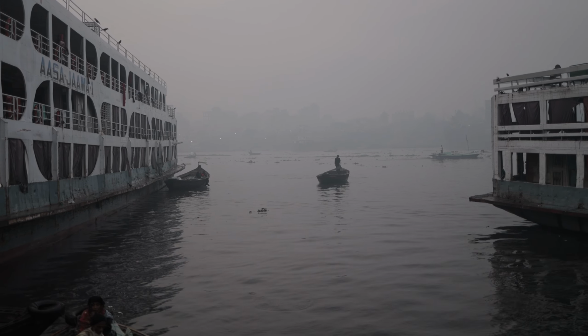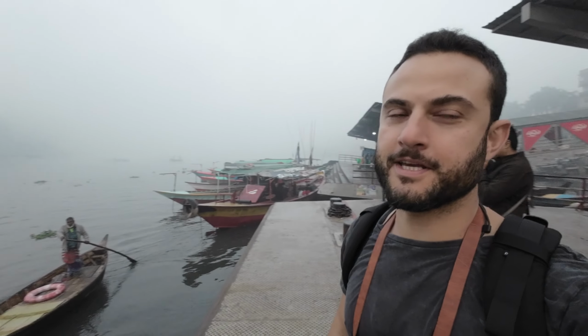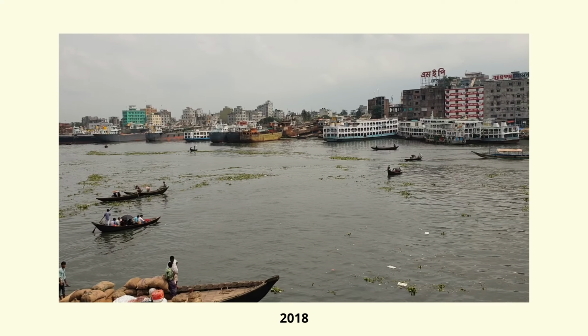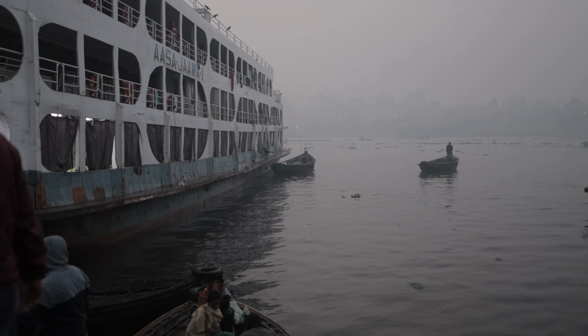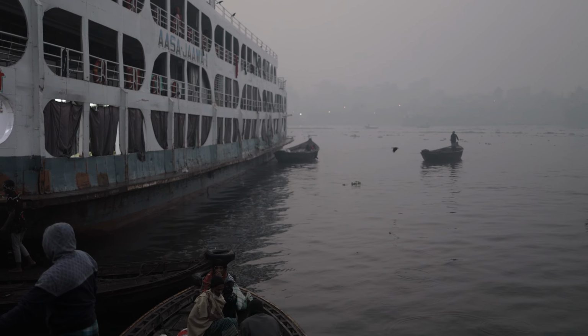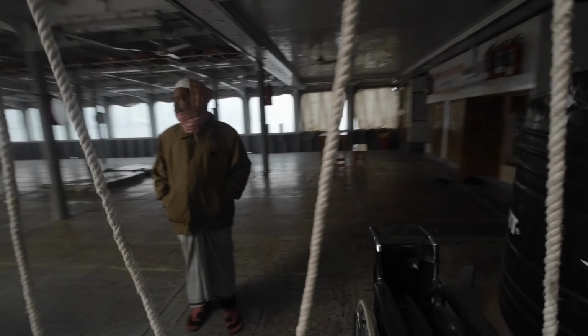in Sadarghat today, early in the morning, to catch this great foggy scenery that you get here in winter. We've been here once before in summer, which was quite different, but this is definitely a great place to come for some early morning photography. So we're about to hop on one of these little boats for a ride, and we're walking along the edge of this ship here.